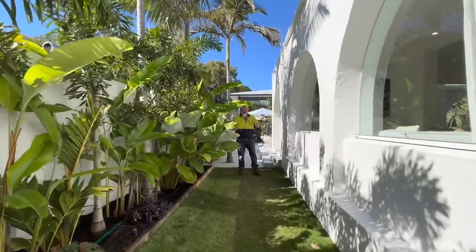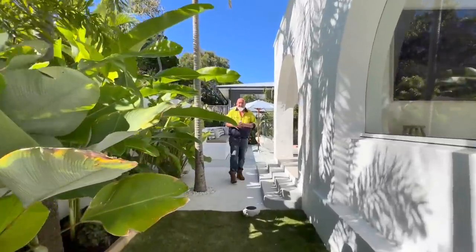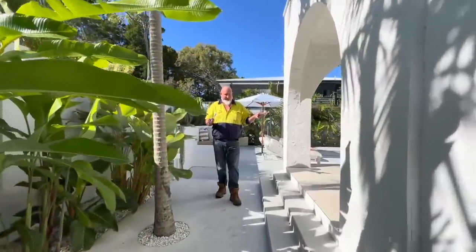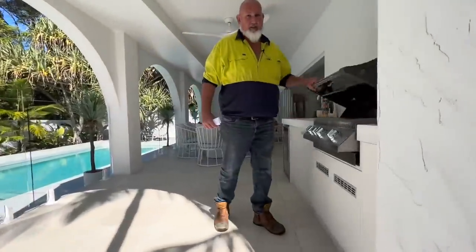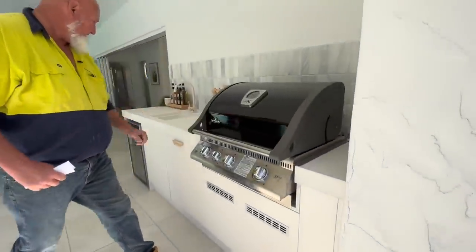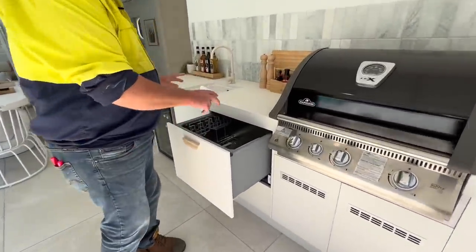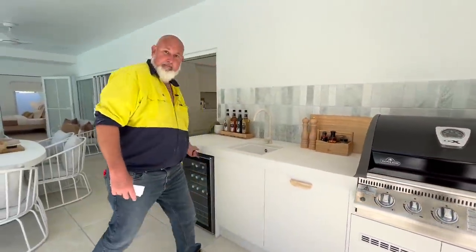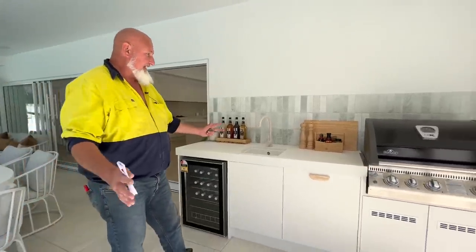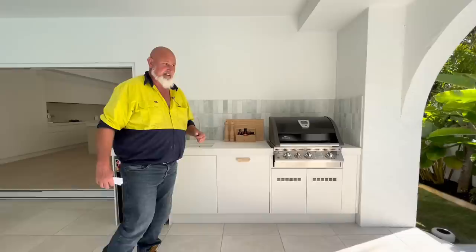This is a really gorgeous home. Now Joe will take you through the al fresco area. I just want to point out the barbecue because I'm an outdoorsman. I love having a barbecue. Also a dishwasher, so you can do all your cooking and cleaning out here. You've got your sink and bar fridge. This is a fantastic little area. I won't go into too much detail because Joe will take you through this section.